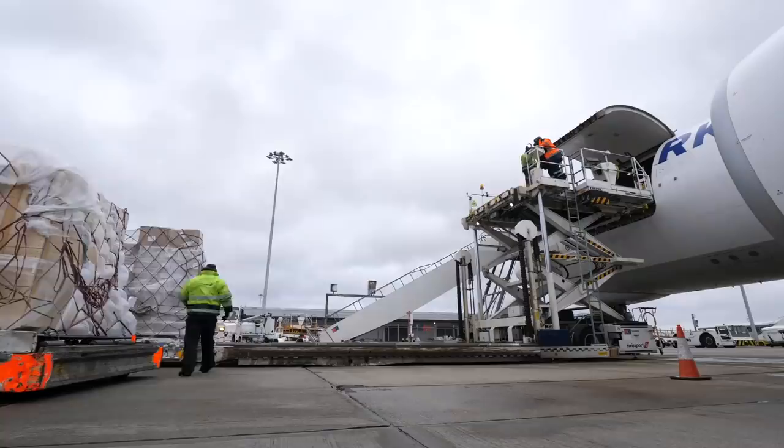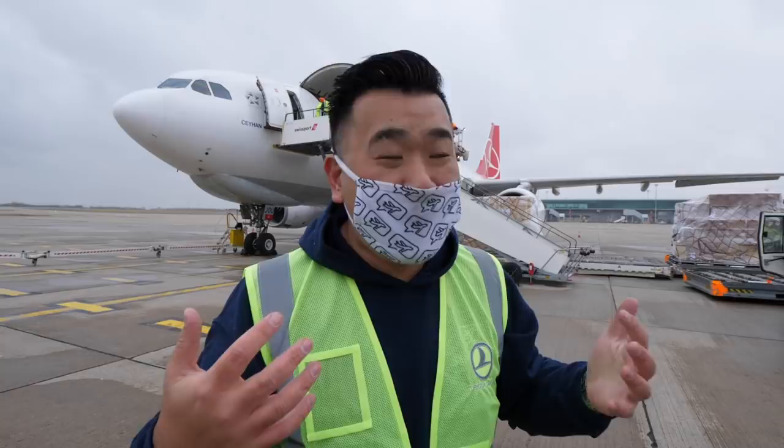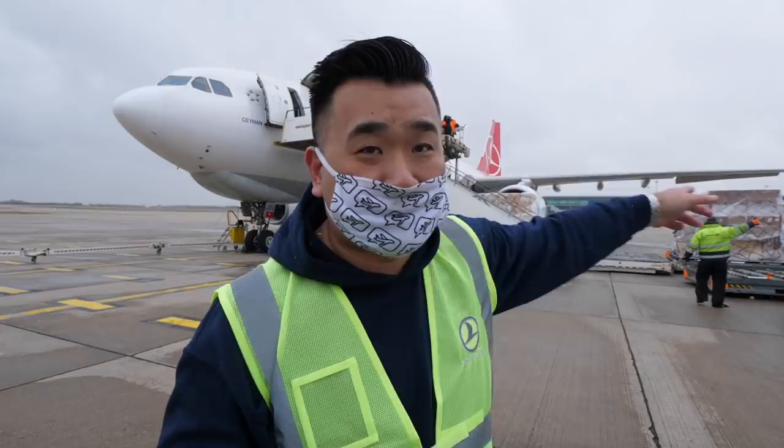The snowstorm is coming, closing in. For a guy like me living in Dubai, this is really, really cold and rare. We have to quickly get uploaded because there's still about 20 pallets to get into the airplane quickly before the snow hits.